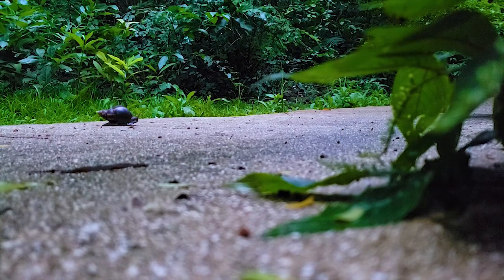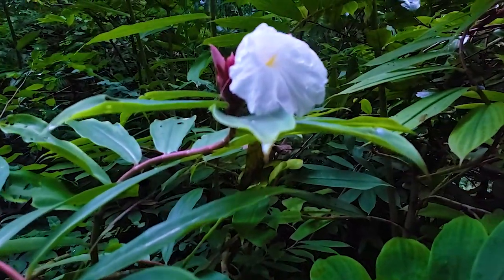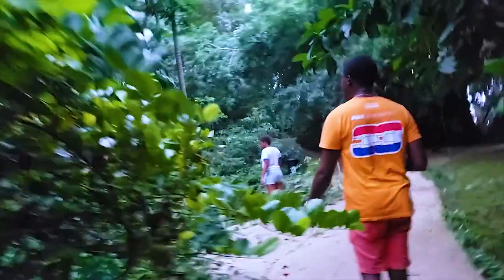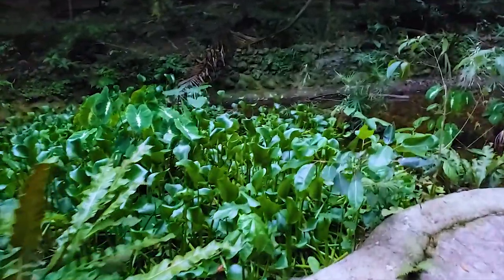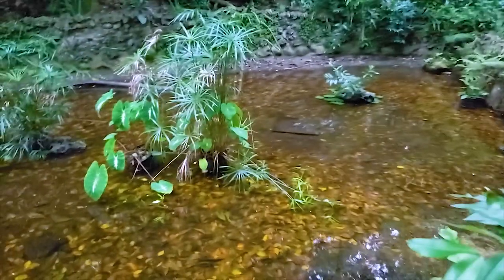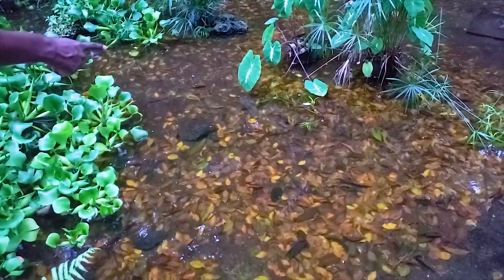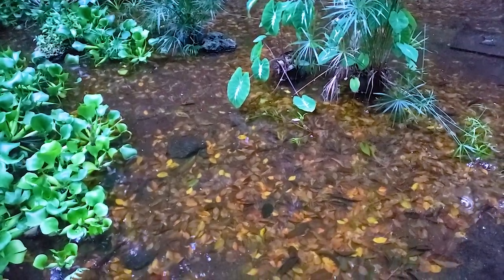Or the monkeys were over reaping. This is the only drink. Water? Oh, okay. Lilies. Yo, you see them big water roaches? Them my fish? No, the big brown things. Ew, that's a roach? Yes. That's disgusting. What fish in there, though?